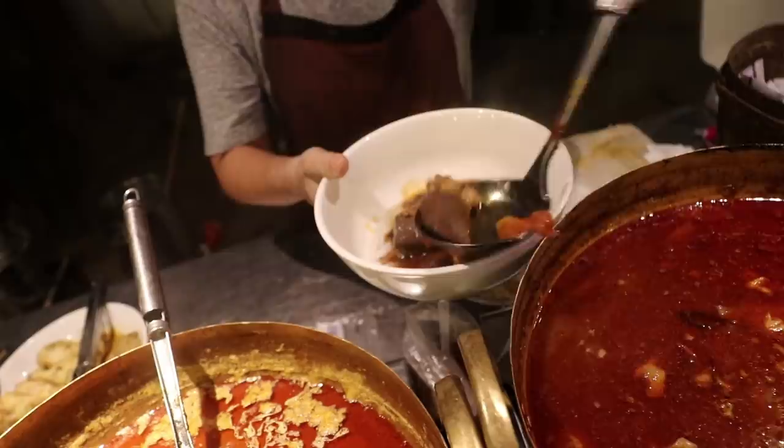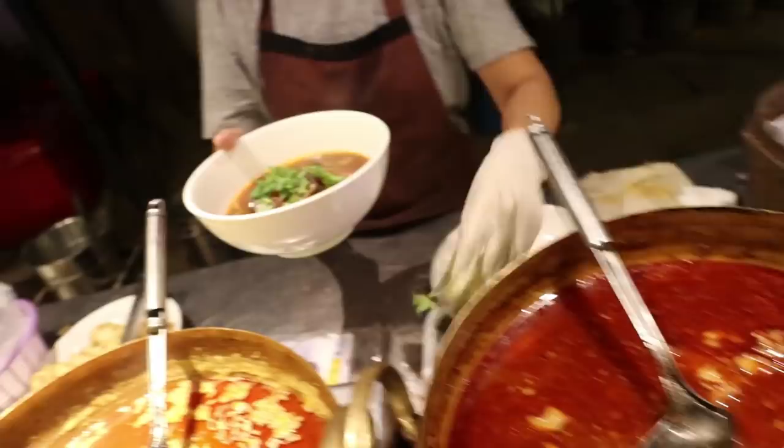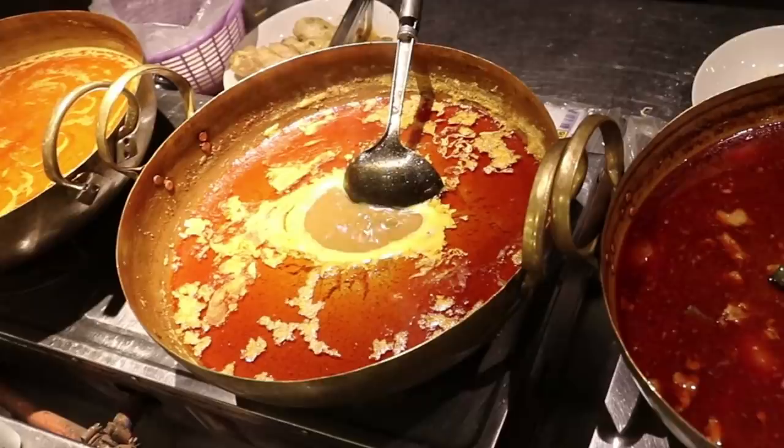This is one dish you've got to try in Thailand. I describe it as Thailand's equivalent to spaghetti bolognese. So she topped it there with coriander and green onion and some fried garlic. Thank you. Looks good.